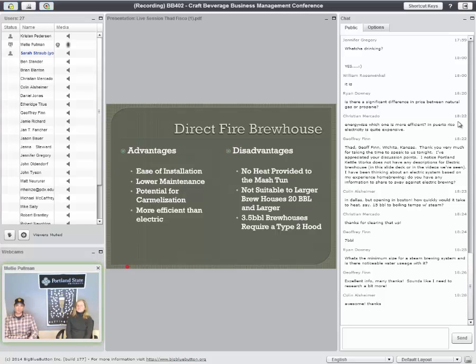Let's see, direct fire. So we have a little 3.5 barrel brew house. The issue with that, now none of the other brew houses, 5 barrel and 20, require any kind of hood whatsoever, but on the small one, because this direct fire is actually open flame underneath, you have to use a type 2 hood in most municipalities to vent the gas, and really it's more about the carbon monoxide than anything else.